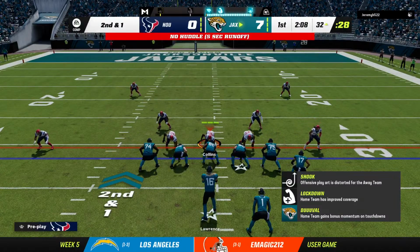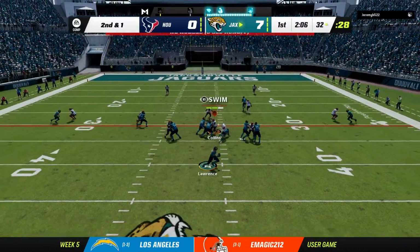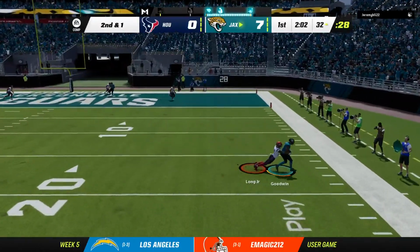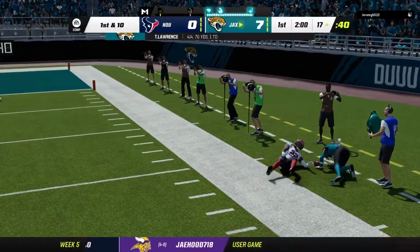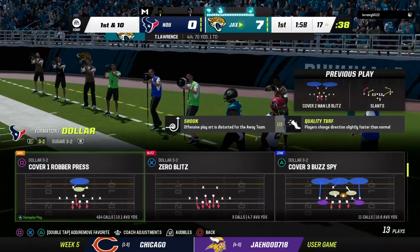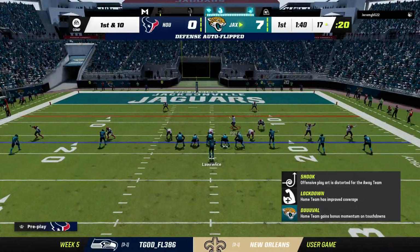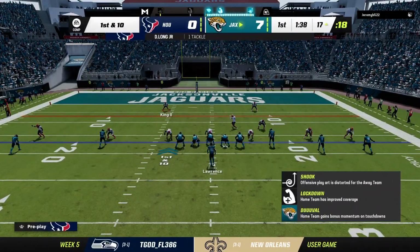The Jaguars at 3-1 here through their first 4 games. And they're hitting their stride of late. Winners of 3 of their last 4. And I thought they played pretty well last week. Their execution, their discipline, their resilience, all on display in that victory. So from the 17 now, here's a first and 10.